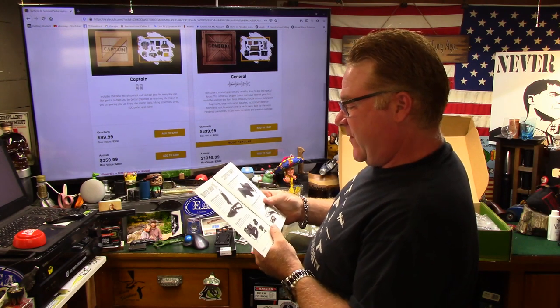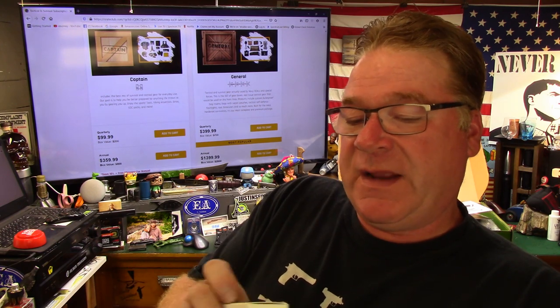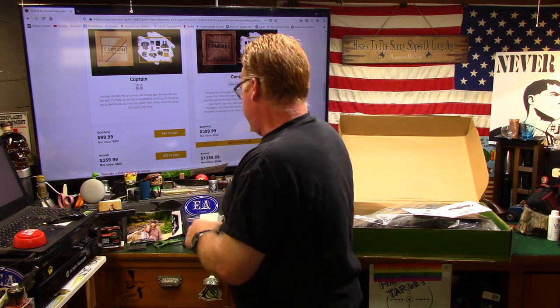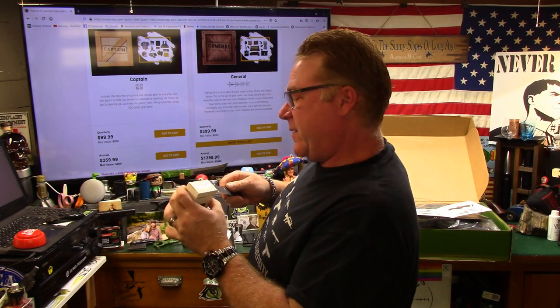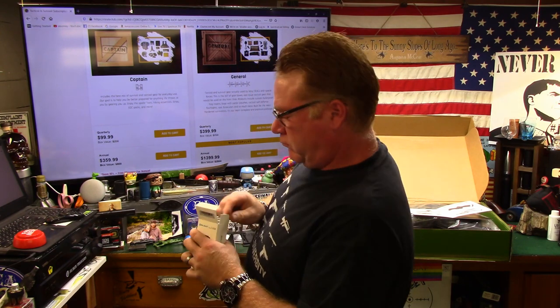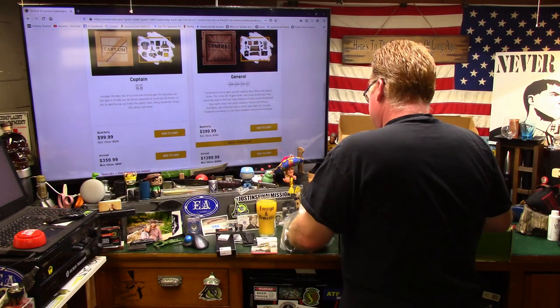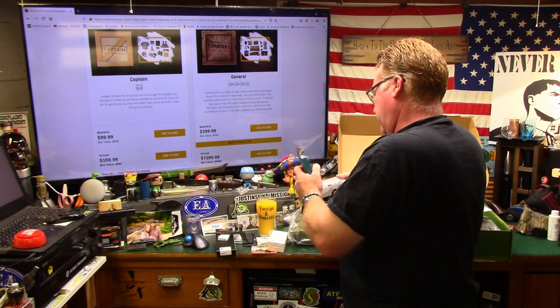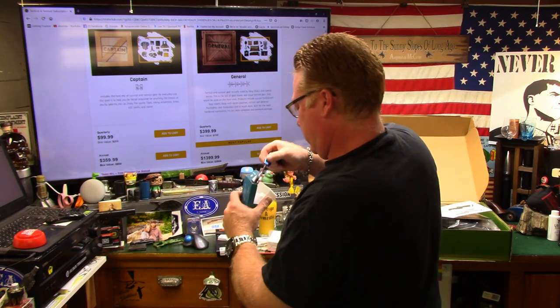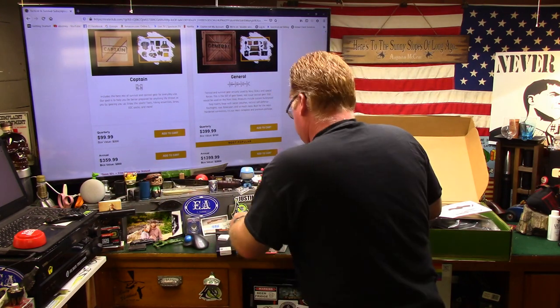Olight PL Mini 2. This is a 600 lumens, 100 meter throw. This is a weapon mount light. Let's use this to open this. See, there's a little wrench right there.